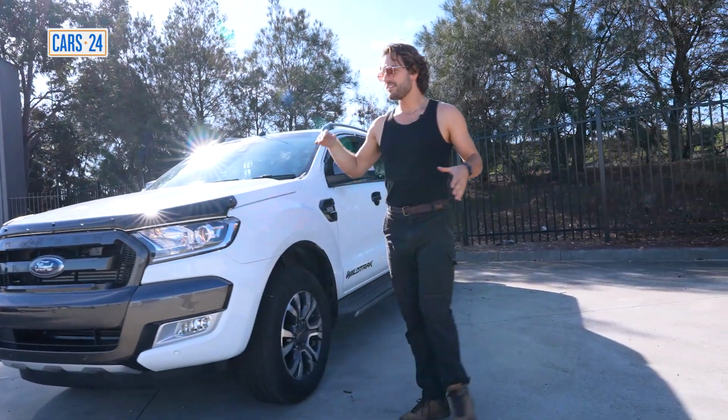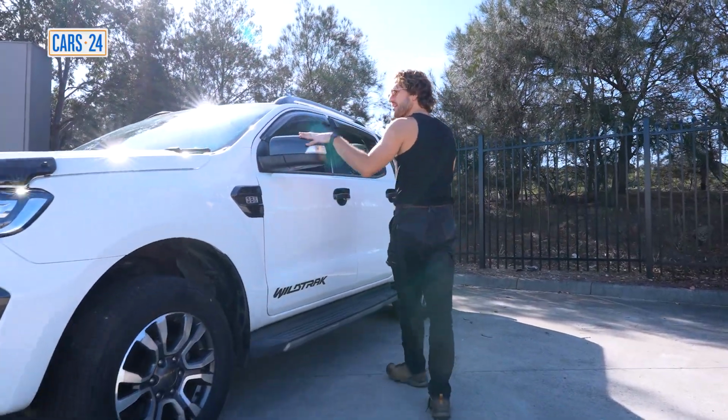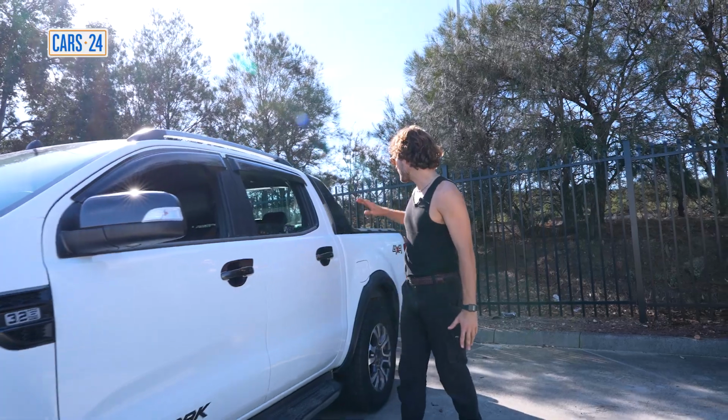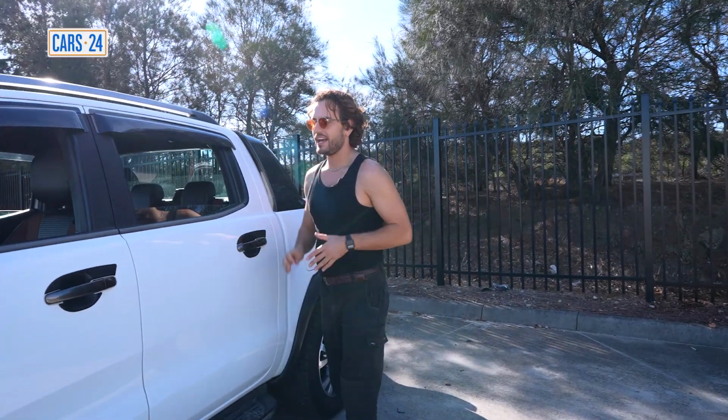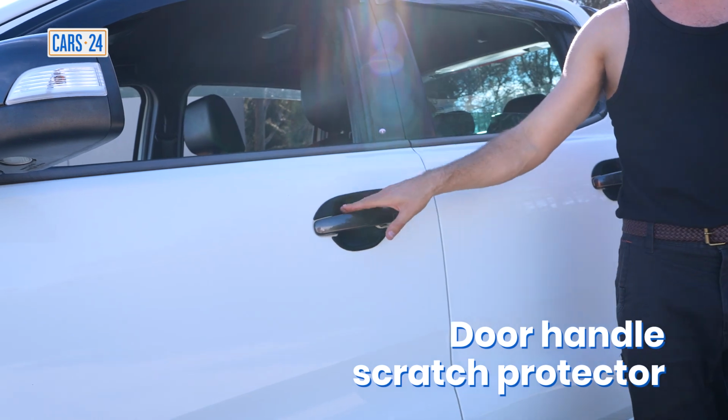Going to the side, this car comes with 18-inch alloys, also flecked with gunmetal grey. That's on the side mirrors, the side handles, as well as the tray frame. And the previous owners even fitted these protective guards in. That'll stop you from scratching the paintwork.